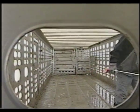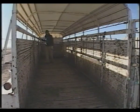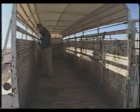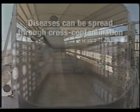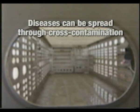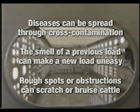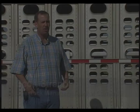Third, is the trailer clean and well maintained? Carefully inspect both the inside and the outside of the vehicle. This is important for several reasons. Diseases can be spread through cross-contamination. The smell from a previous load of cattle can make a new load uneasy. And rough spots or obstructions at the entrance or inside a compartment on the trailer can scratch or bruise cattle, making them less valuable during processing.